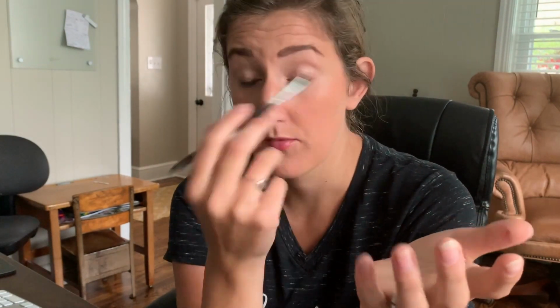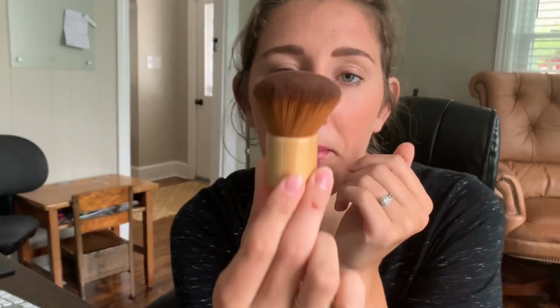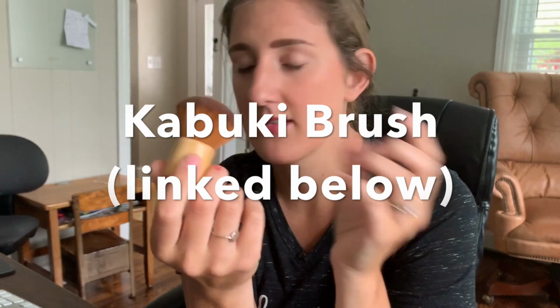I also use this tip for eyeliner. Right now I'm using eyeshadow for my eyeliner. I'll dip it into that and then line my eyes with it, and this brush just works fabulous. Absolutely love it.